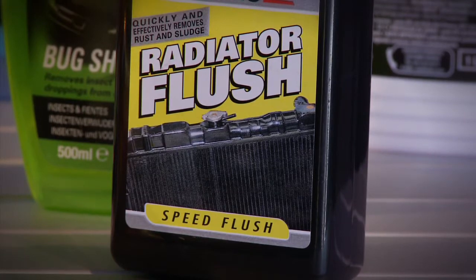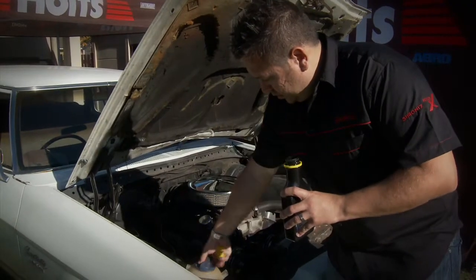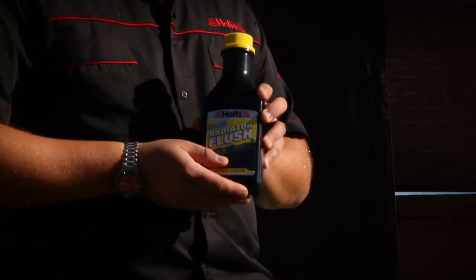Now what this product does is we put it into the system, and it's going to clean out all the blocked passages and waterways that may have been blocked up from years of standing. The main reason for using a product like this is to avoid any costly expenses on overheating.